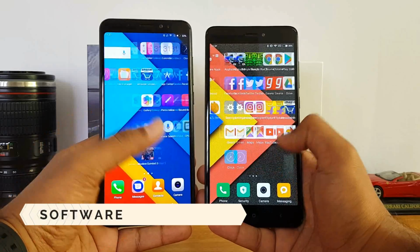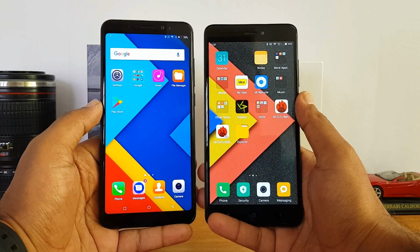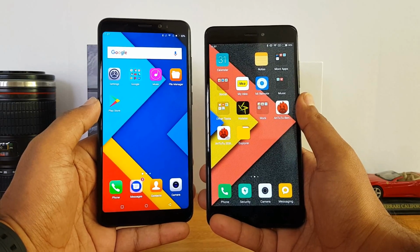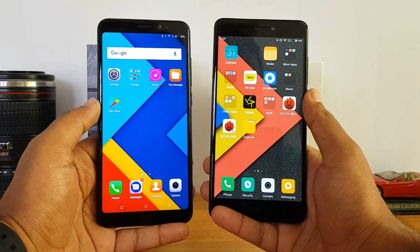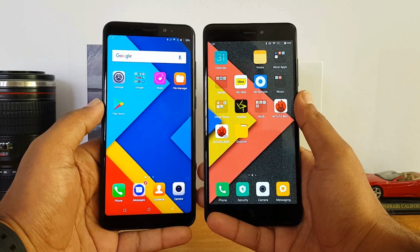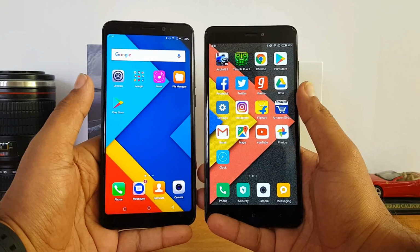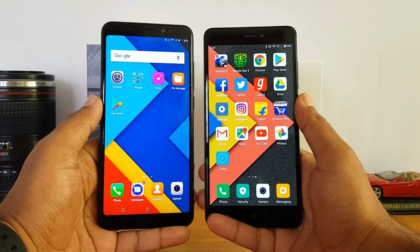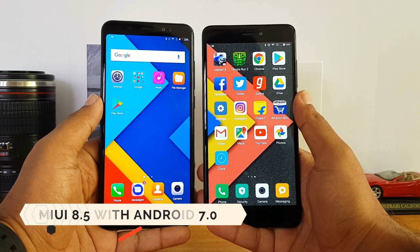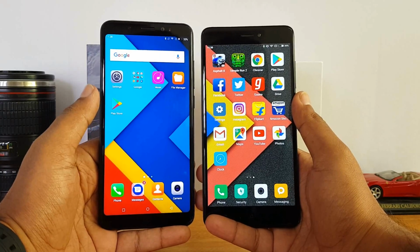Here we have two completely different UIs. Both come with multiple home screens devoid of an app drawer. We have Android 7.1.2 on the Micromax Canvas Infinity, upgradable to Android Oreo, while we have Android 7.0 on the Redmi Note 4 with MIUI 8.5. Both these UIs offer additional features like themes and customization. But here we would say the Redmi Note 4 with MIUI 8.5 offers much better options and it's a more polished UI, with no major annoyances on the Redmi Note 4.